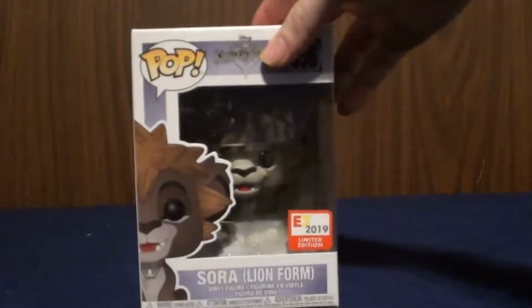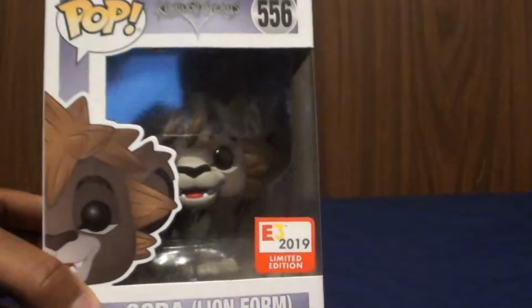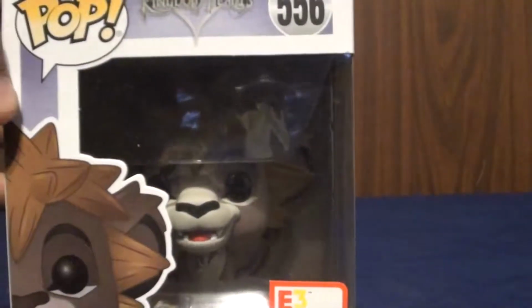Okay. So we'll start off with the first Pop figure. It's actually Lion Sora from Kingdom Hearts. It's an E3 2019 limited edition. I actually bought this for you. She likes the animal ones a lot. Yeah, that's the ones I collect.